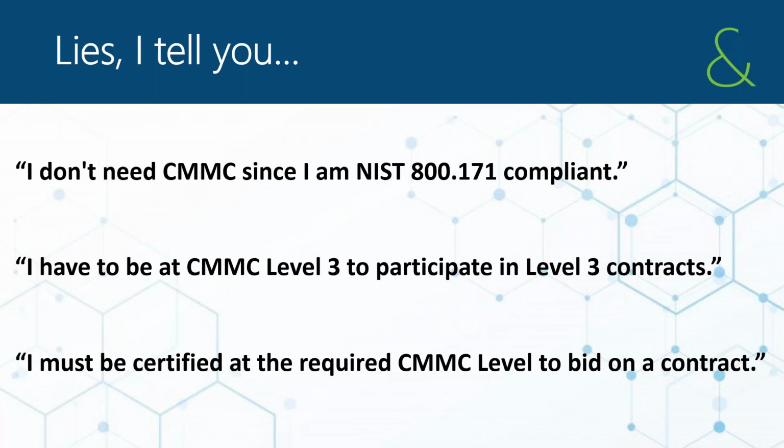Second statement here: I have to be at CMMC Level 3 to participate in Level 3 contracts. Most times, yes. Interestingly, this is not always necessarily true, and I'll explain. Organizations with a Level 1 certification can participate in a contract that requires a Level 3 or higher maturity level if that Level 1 organization is a subcontractor with another organization that is at a Level 3 or higher.